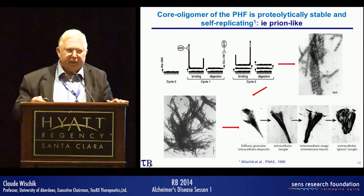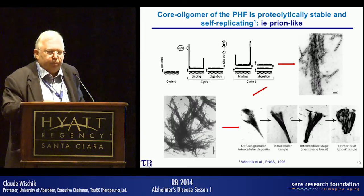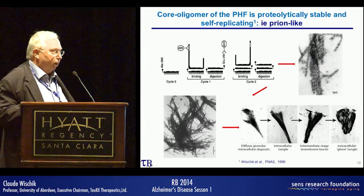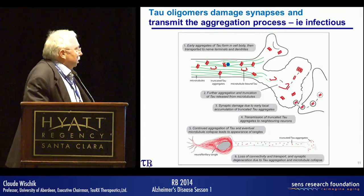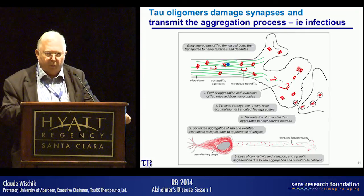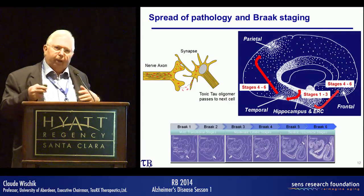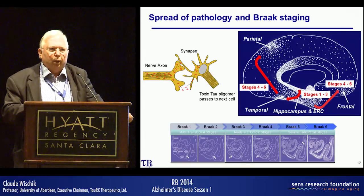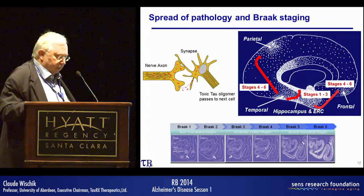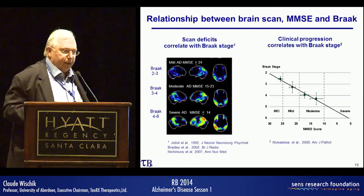The word that's used for that, which I'm describing in too many words, is prion-like processing. So tau undergoes prototypic prion-like processing. And as we now know, these oligomers, once they form, are infectious and spread throughout the brain. Now, that spread is very characteristically defined by Braak staging. It's this very characteristic spread out of the medial temporal lobe structures into the temporal isocortex according to the 6 Braak stages.